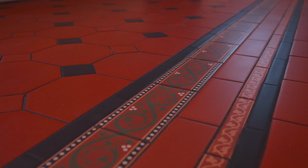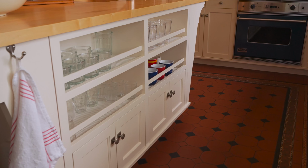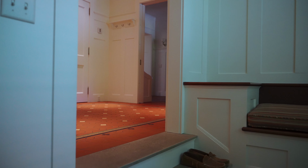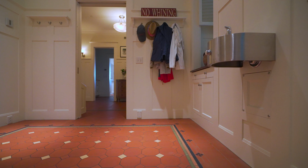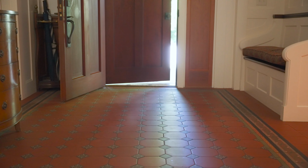Our client was inspired by a trip to England, where he noticed these patterned encaustic tile floors. The kit of parts gave us the chance to create this interesting tapestry flowing from one space to another through the entry, mudroom, kitchen sequence, dialing up and dialing down the level of formality in each of those spaces. That is English tile by Original Style.